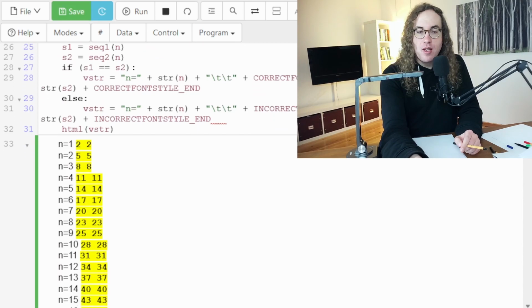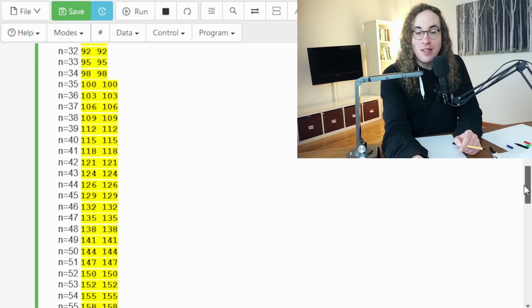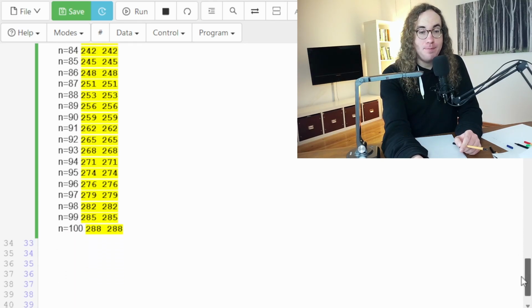And it's the same thing as before. So you see the value of the first sequence is the first number here, and then the value of the second sequence is the second number here. And again, if the values agree, they are marked in yellow. And you see they agree. And at the 30th term, you still have total agreement. And they agree the entire time.